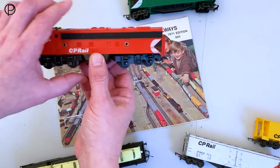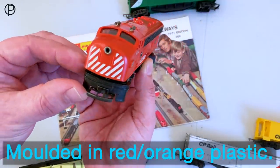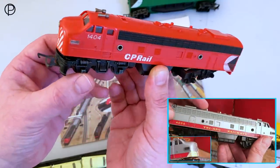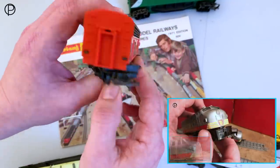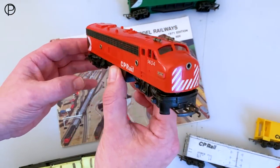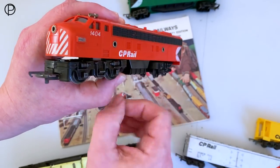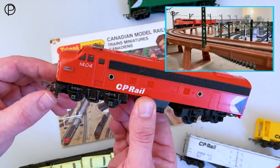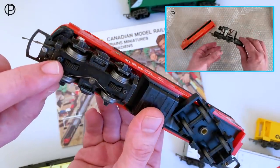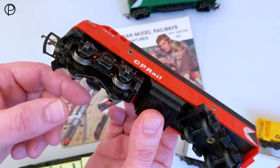So very familiar model. This one being painted up in this sort of reddy orange color. It's almost identical, I think, to the single-ended diesel we've seen earlier, the silver one. Long-running model, although longer running in Canada than here in the UK. So if you want to see the inside workings of this, I'll leave a link to an earlier video with a very similar model in it. But the one notable thing about this, I think, is that it has smooth wheels instead of the ribbed wheels which these models very often have.